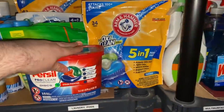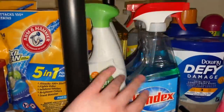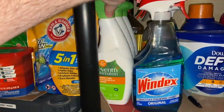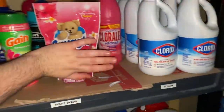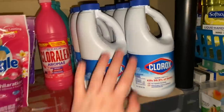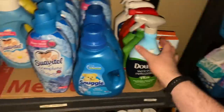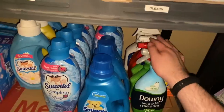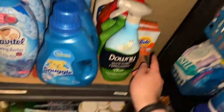I have laundry pods here. And then over here, I start with cleaners. So I have my multi-surface cleaners, so like Windex, the seventh generation stuff. Scent beads for the laundry. Sorry, guys. I hope the basement sounds aren't driving you crazy. I got bleach here. Lots of bleach. Down here, I have like Shout, Downy Wrinkle Release, Spray and Wash. I actually don't have any legit Shout, but it does the same stuff. Spray and Wash. Some Tide Wipes.